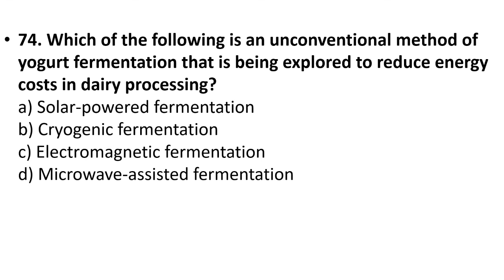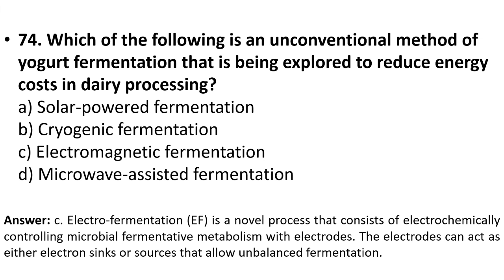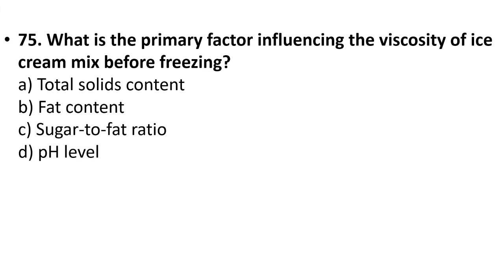74. Which of the following is an unconventional method of yogurt fermentation that is being explored to reduce energy costs in dairy processing? Solar powered fermentation, cryogenic fermentation, electromagnetic fermentation, microwave assisted fermentation. Your answer is option C, electromagnetic fermentation. Electromagnetic fermentation is a novel process that consists of electrochemically controlling microbial fermentative metabolism with electrodes. The electrodes can act as either electron sinks or sources that allow unbalanced fermentation.